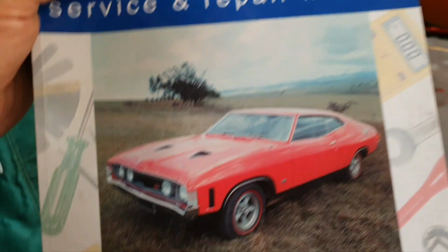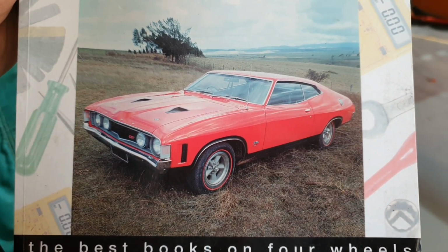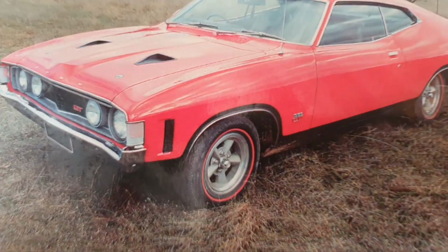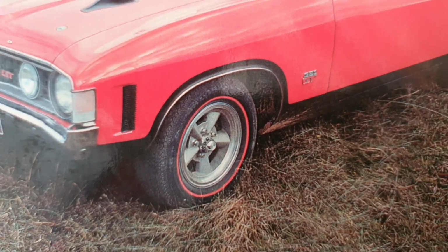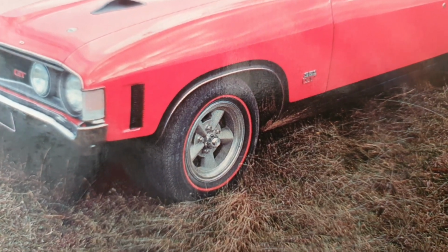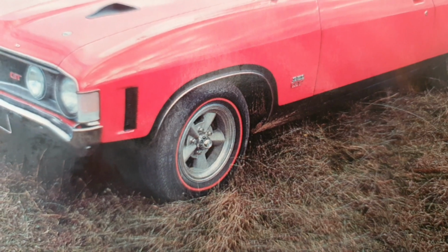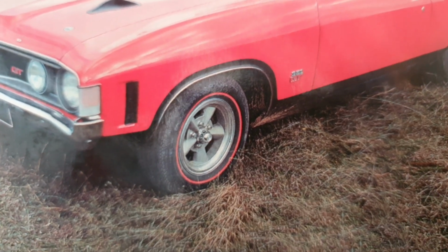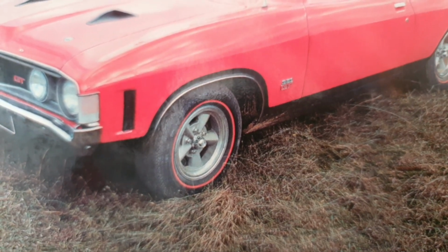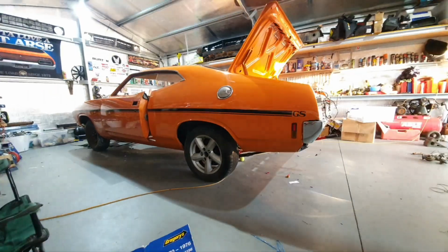So looking over this workshop manual, that's the car I was looking at. Very nice, I love those. That's the factory wheels that this car had on it. I'd really love to run them, but the other problem is they're 14-inch and they're only 6-inch wide, so you can't really fit big tyres on them. You'd probably get away with a 235, but that's another topic for another day. But the journey continues with this car.